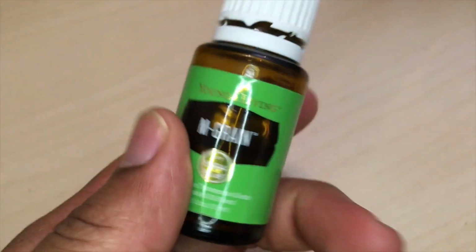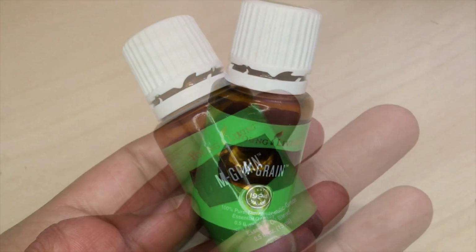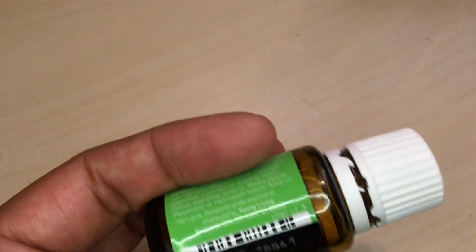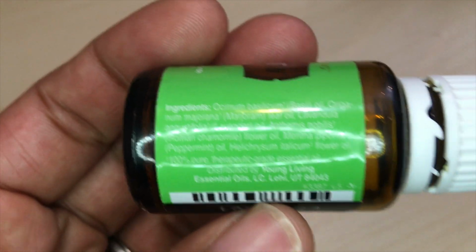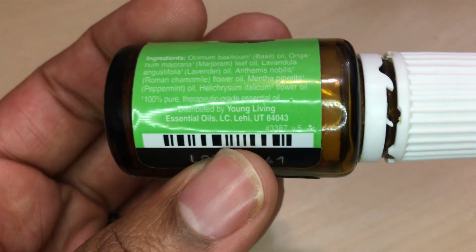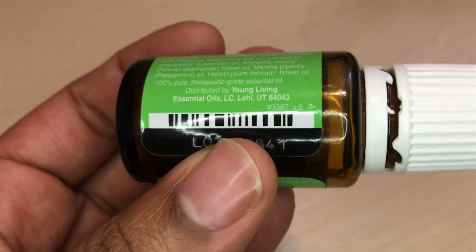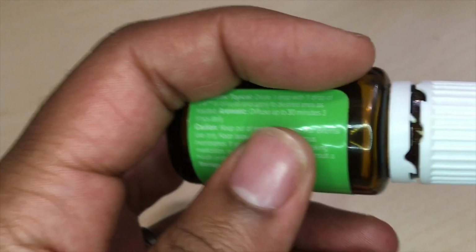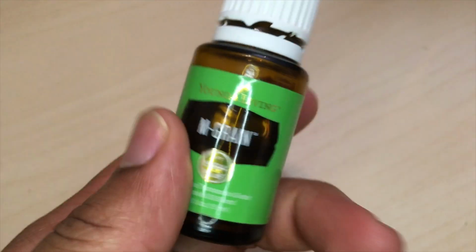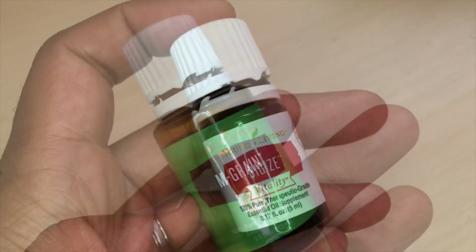And there are directions on the back of all the bottles to let you know the best way to use it. It lets you know if you can use it without a carrier oil, and then it also tells you how many drops of a carrier oil to put to 1 drop of the essential oil. So yeah, M-Grain for my husband whenever his head starts to hurt.